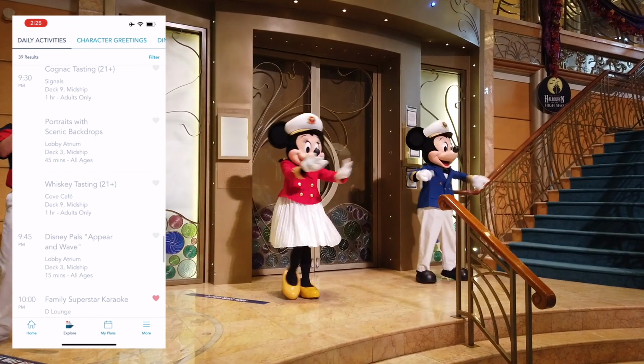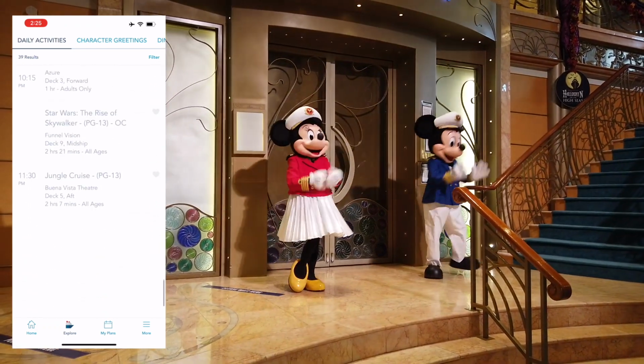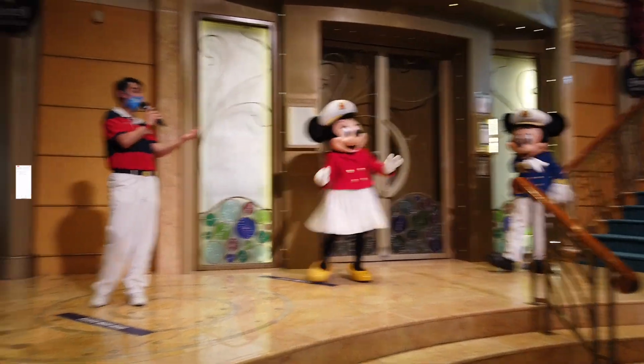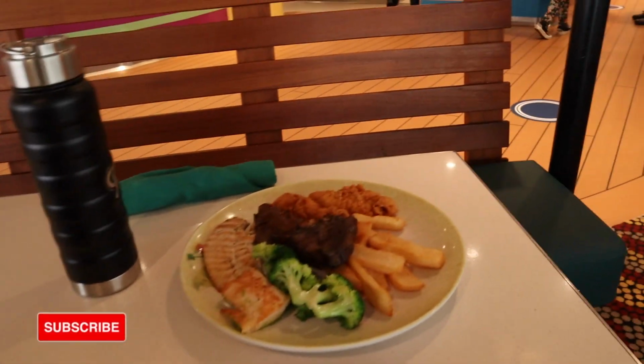But anyways, right after that, they told us to go to our muster station right away. We just had to take a picture of our muster station on the app, and that's about it.